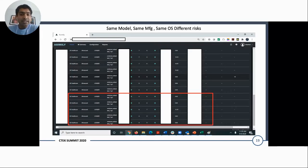But here we are showing an example from this customer where they have these Logic E9s, and you see the risk differing. It's going down from 7 to 6 to 4, even though it's the same manufacturer, model, operating system, same software version. And this is principally because even across the same model and manufacturer, the way these devices are connected in the network, the kind of services and ports they have open, how they are being used, the context of the device, the utilization of the device, all of those are different.